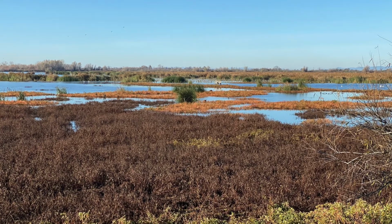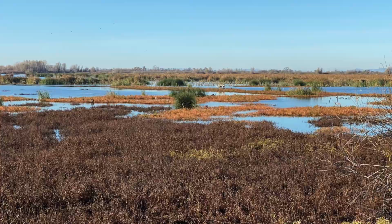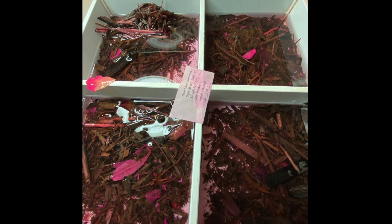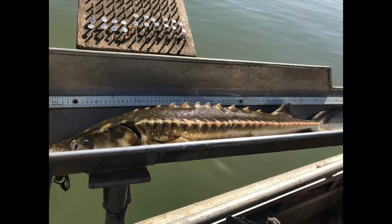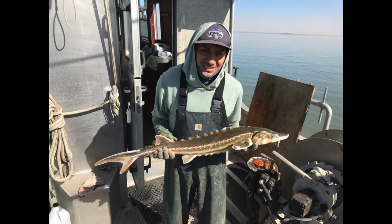In the field, we sample in the marsh and out in the delta and deploy different types of gear to collect mesozooplankton and the macroinvertebrates that I mentioned earlier. We also deploy nets to collect juvenile fish, which we identify, measure, and count right on the site, and then release them.